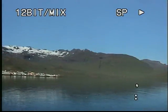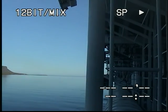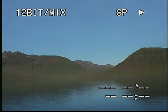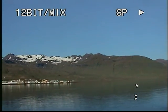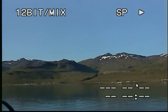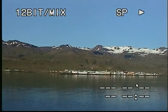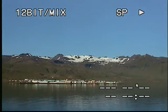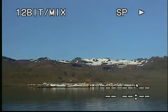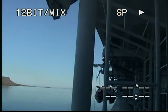Well, this is our second morning at Iceland. I can't remember the name of this town, Grundarfjord or something like that. And we're tendering in this morning. But it looks like a neat little village. This is on the western side of the island. And they're putting in the tenders.